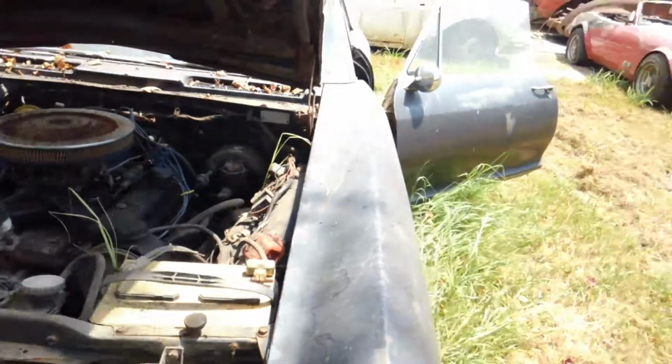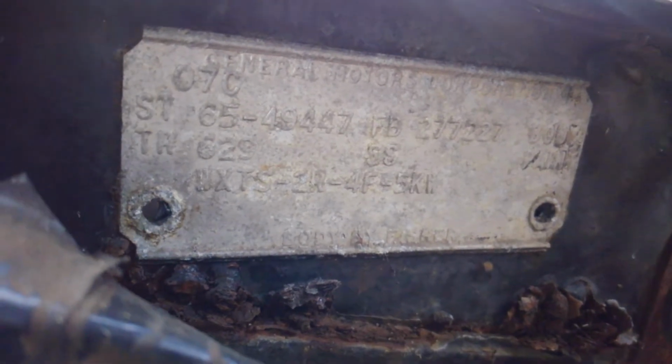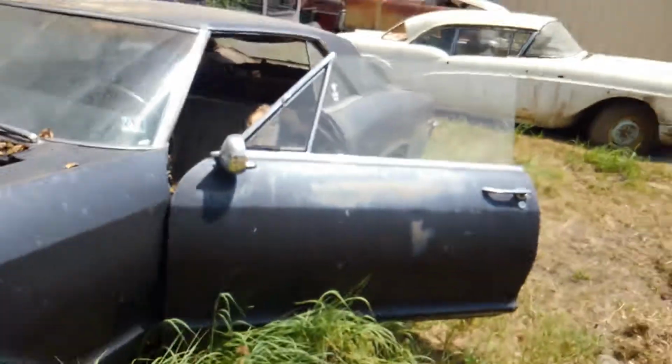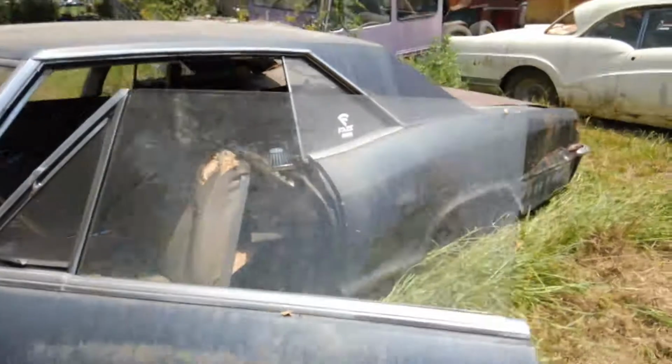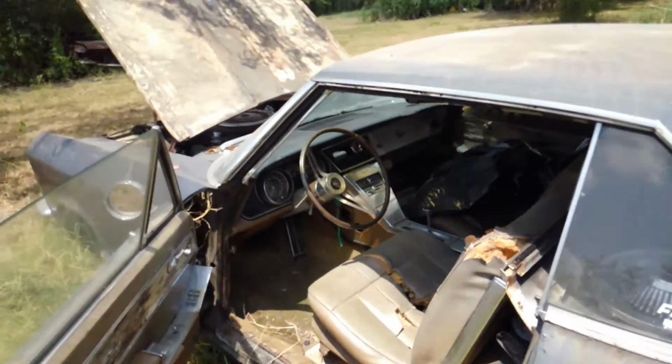Horns are still in here. So, you know, pretty complete car. Here's a shot of the trim tag. If you guys are looking to decode stuff, there it is right there. Hopefully that'll show up on camera so you can see what that is. Rear view mirrors are on it. The vent windows are there. Just like I said, it's been sitting, so it needs to be gone through.